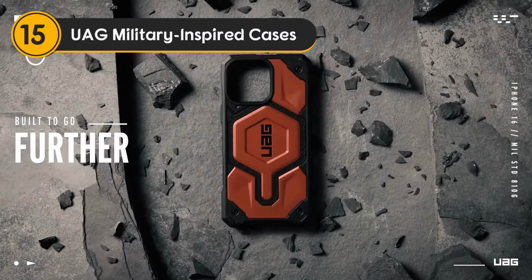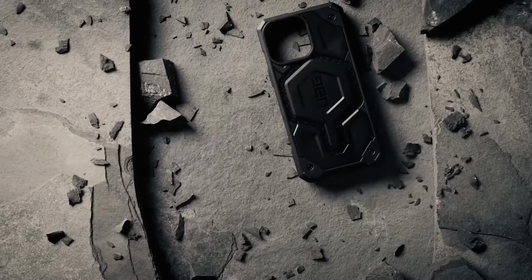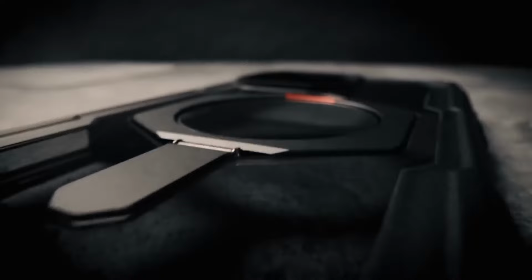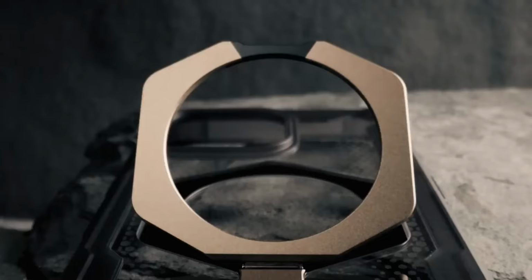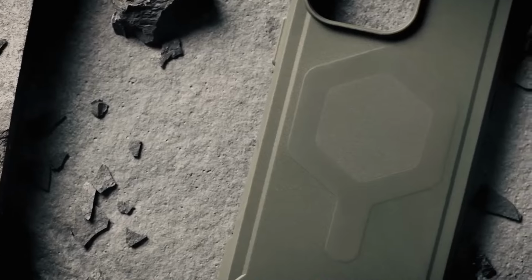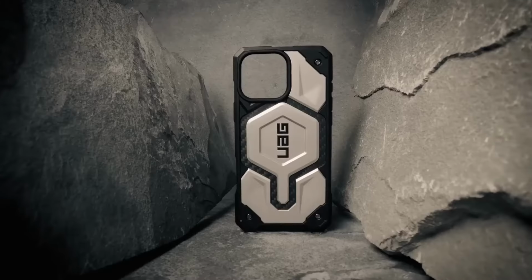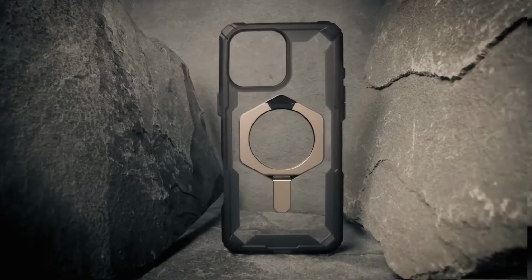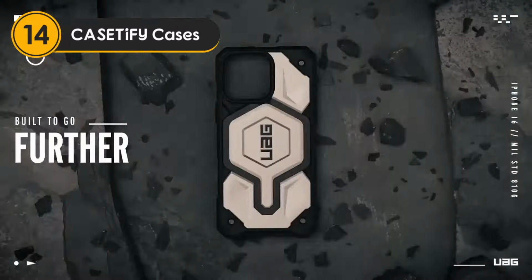Number 15. UAG Military-Inspired Cases. Urban Armor Gear offers a range of rugged, military-inspired cases for iPhone 16. Their lineup includes the Monarch Pro Kevlar from $60, Plasma XT for $70, Metropolis LT MagSafe for $65, and more affordable options like the Essential Armor MagSafe, $40. UAG cases are known for their robust protection and distinctive aesthetic.